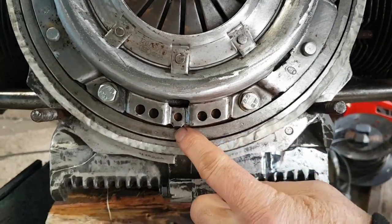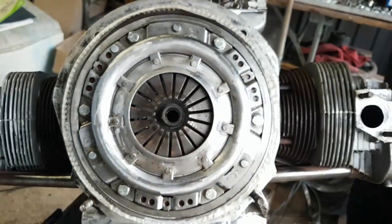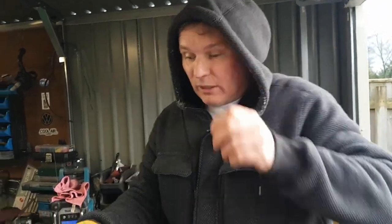That one there, I've got a black texture on it, so I'm going to pull that off, and of course I have to have a clutch relining tool to put that in, and I bought one. I just got to find it.